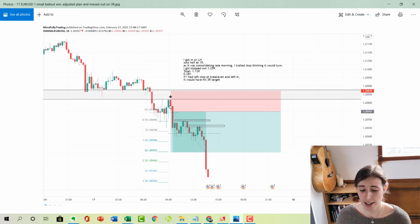You can see we got a really nice pullback here up to this 4-hourly level, and I got short just below this because we had a few wick rejections and I felt like this was making a lower high. So I got short, and for the most part it was a beautiful trade. It fell down straight away, so I wasn't in any drawdown, and consolidated for a bit before carrying on.